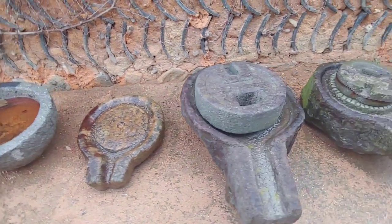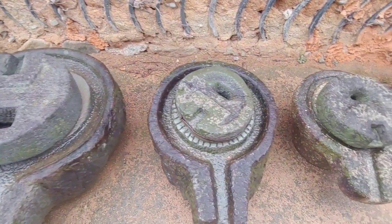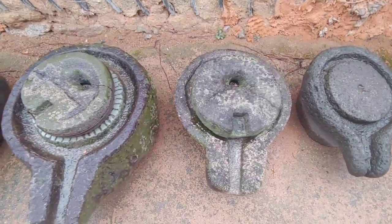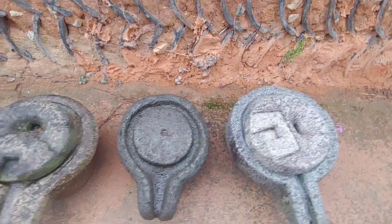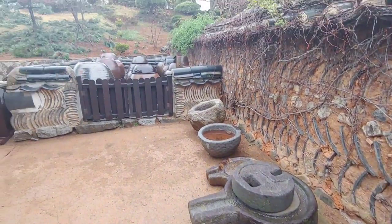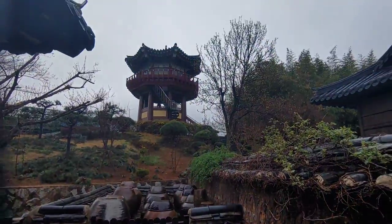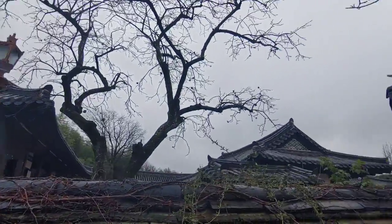This thing serves as their meal. Long time ago, there was no machine, and this serves as a rice milling machine. The ground is so wet, they preserved this so there is no cement.